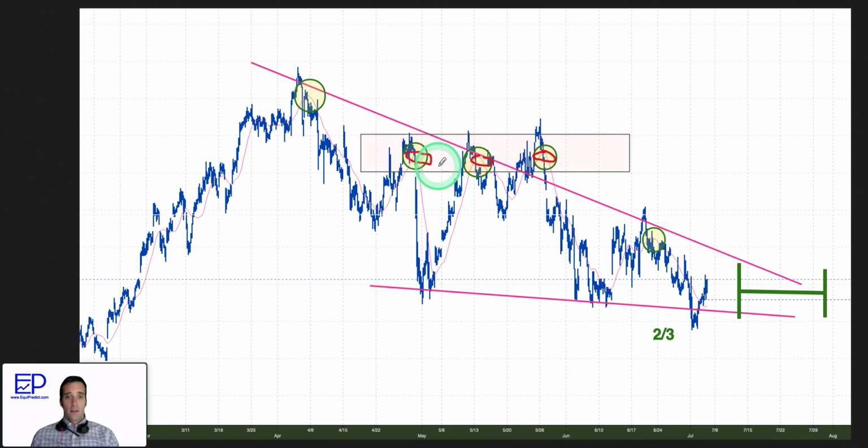Also, the fact that we've got 3 drives here to the upside that failed in this particular period. So this is a pretty strong area of resistance, and just something to keep in mind as you catch the next uptrend in Hubble, which we believe is going to happen somewhere between the 15th and August 1st. That is going to be your next uptrend.